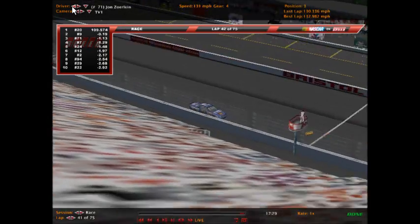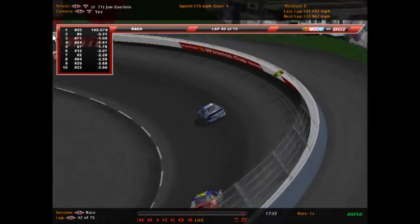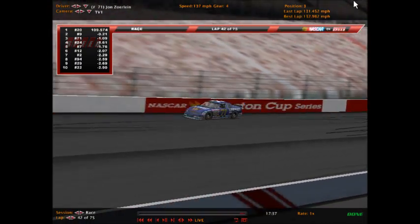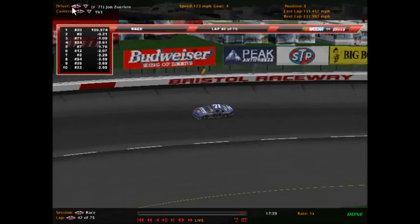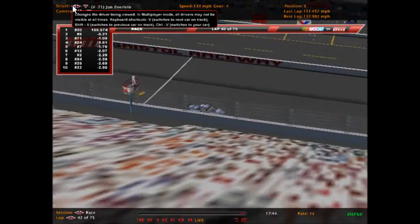Average speed so far of 109.5 miles per hour here. To give you an idea, they are running laps here at over 130 with these cars. So for a half-mile high-banked oval, that is unheard of.